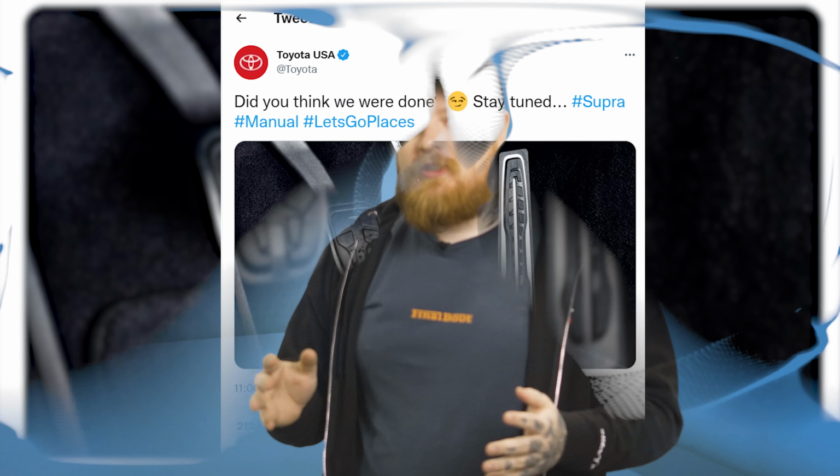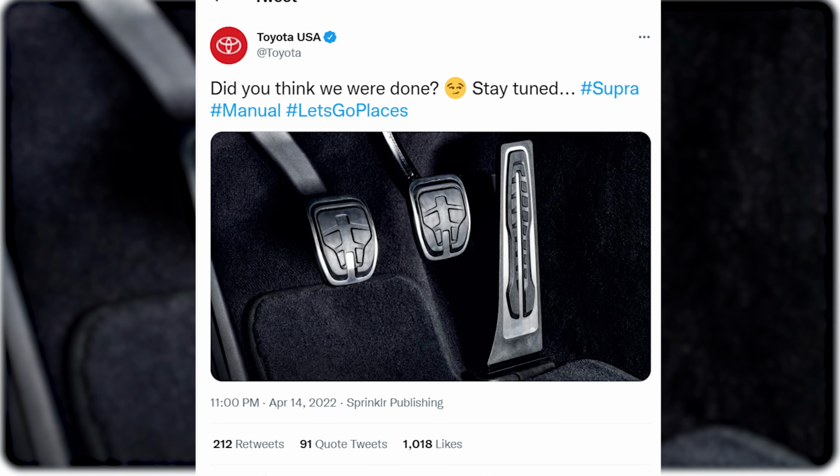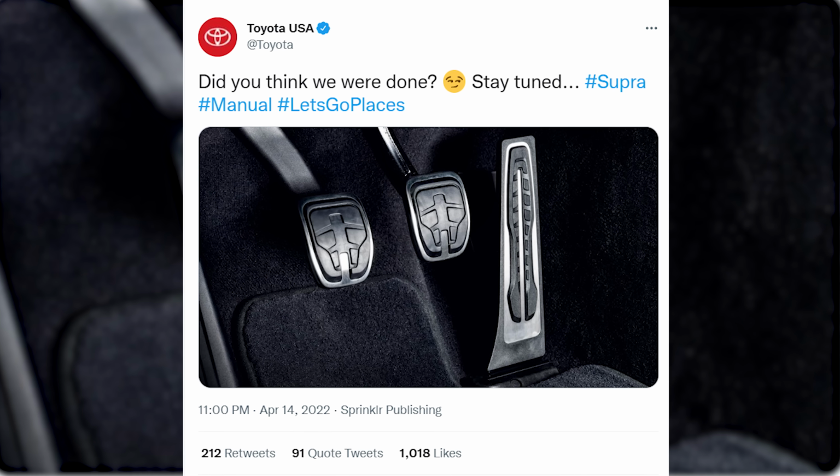All right. There's also a bit of a rumor going around about the manual Supra, even though there has been a rumor since the day it was announced. But all right. That did not age well. Toyota just announced today, not too long after this video goes up, that there is a manual transmission coming for the Supra. It's confirmed, no more rumors. Toyota said we're freaking doing it.